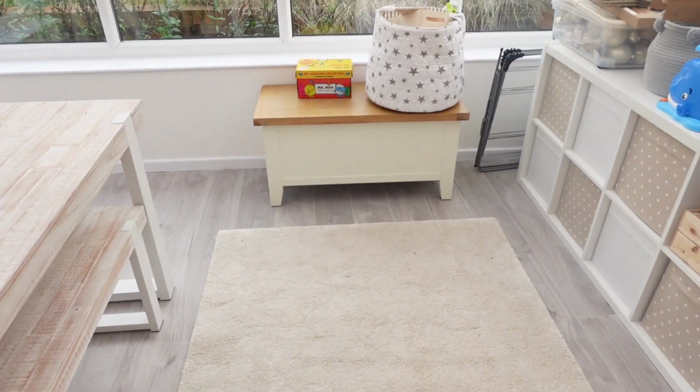I just want every room to feel like Christmas. I don't just want to walk into the living room and it'd be Christmassy and then you walk into a conservatory and it looks like it's May time or something like that. So I thought whilst we've got the spare Christmas tree, instead of buying a new one, we might as well get use out of it and put it in the conservatory. So that's what I'm going to do.